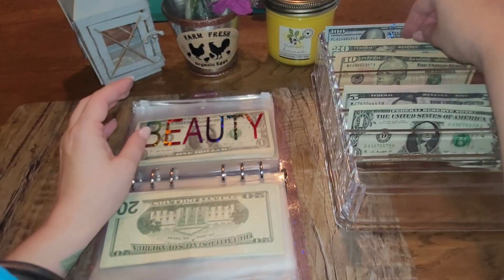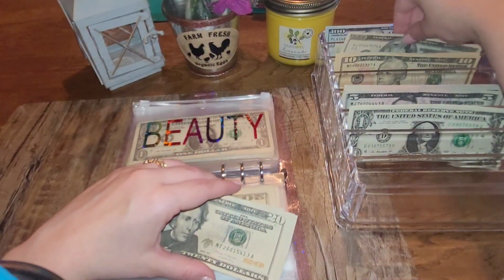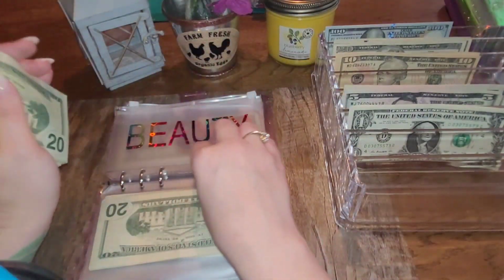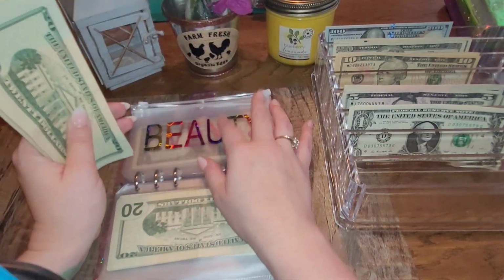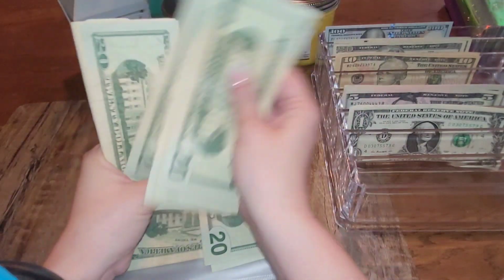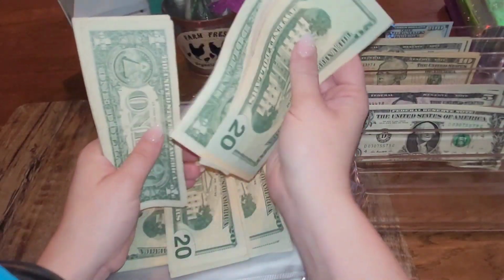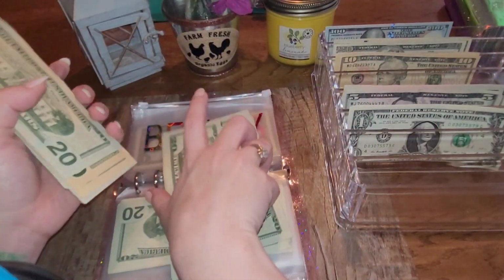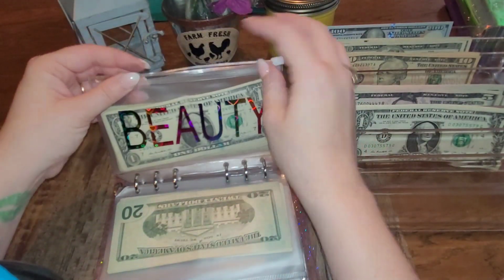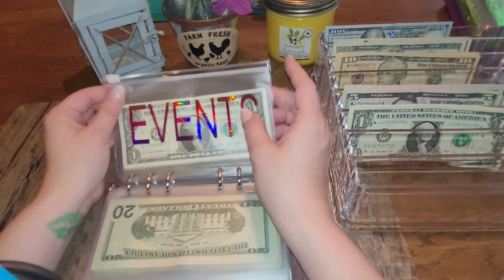Okay, next up is beauty, and it gets $100. So 20, 40, 60, 80, 100. And I did use money out of here yesterday to pay my hairstylist that came did my hair for the wedding. So now it's got 20, 40, 60, 80, 100. 20, 40, 60, 80, 100. There's 200. 20, 30, 40, 45, 50, 51, 52, 53, 54, 55, 56, 57, 58, 59, 60. So 260. So I probably won't get my nails done for a while, but that'll be for also when I go and elope.